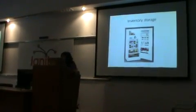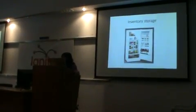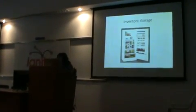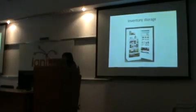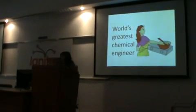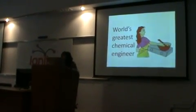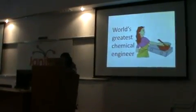The plant also manages, not just produces, it also manages its inventory. So if the demand is more than the product consumed in that day, it's stored for further consumption later under refrigeration. Same goes for the raw materials. Now this remarkable plant is managed by my mom. And no doubt, since it's so remarkable, my mom must be the greatest chemical engineer in the world. And I thought I had no chemical engineers in my family to guide me. Now what an ignorant thought that was.